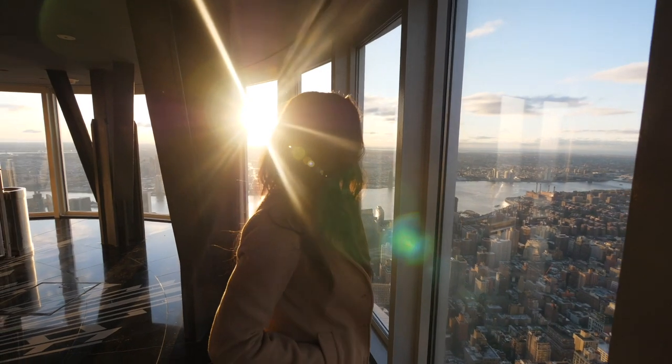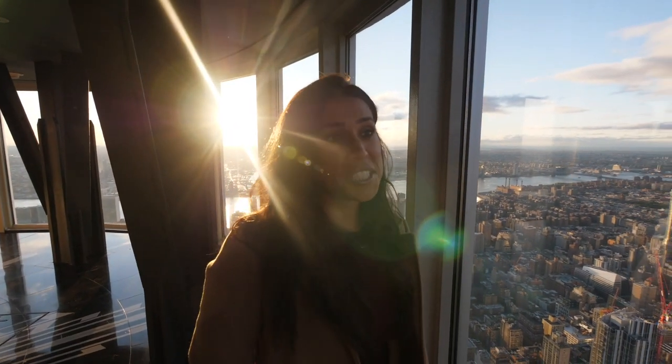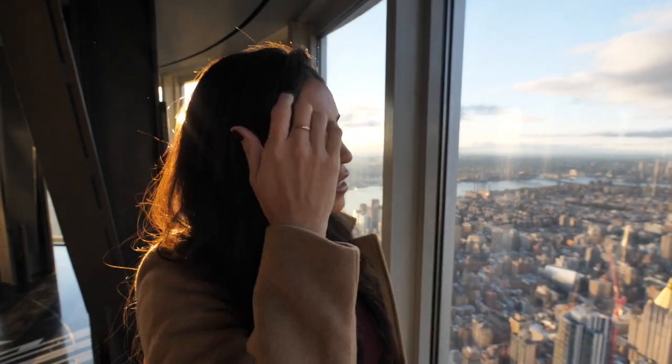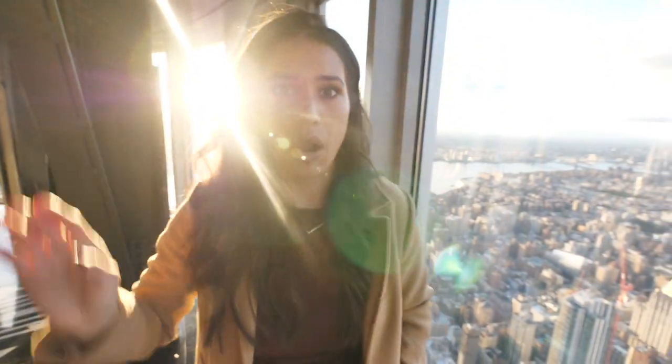Oh wow, so what'd you think? The lighting was insane. Being able to see the whole city, the 360 view, I like this better because at World Trade you have a 360 view, but you don't see Central Park like you do here. I mean, you can probably see it, but it's not as good. Since the Empire State Building is right in the middle here in Midtown, you really get a good sense of New York City.